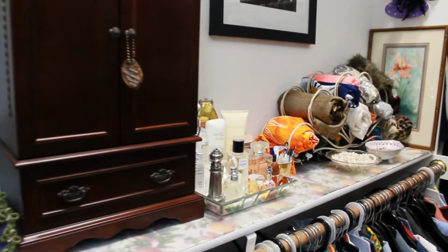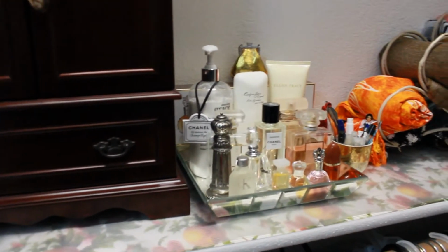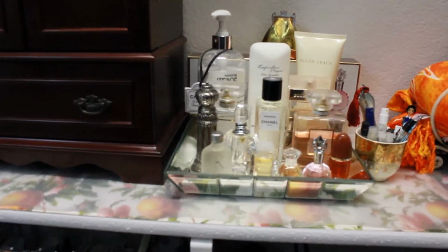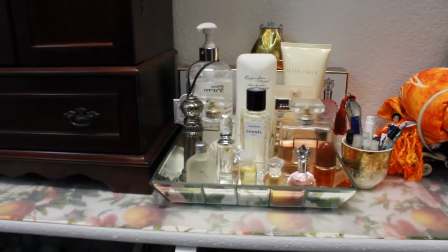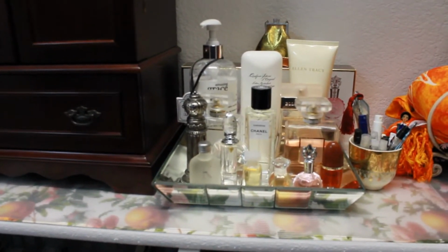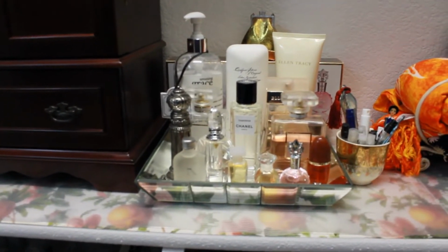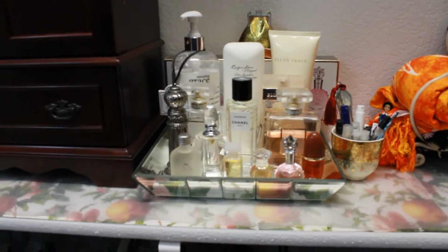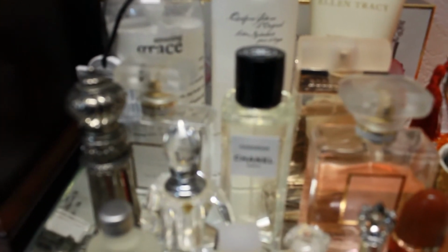So if we come on around here, here is where I keep all of my perfume. I don't have a lot of perfume because I only wear Coco Mademoiselle Chanel, but I have been given some other perfume throughout the years, and I like to keep them here, and I'll change out and use them different times whenever I like to, but my favorite is this. And when I was in Paris, let's see if that'll focus.